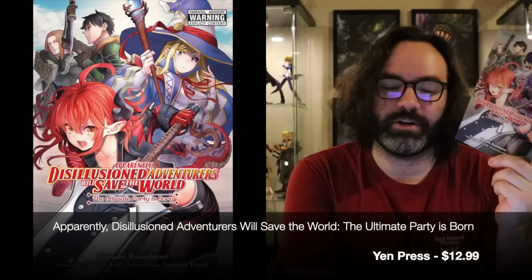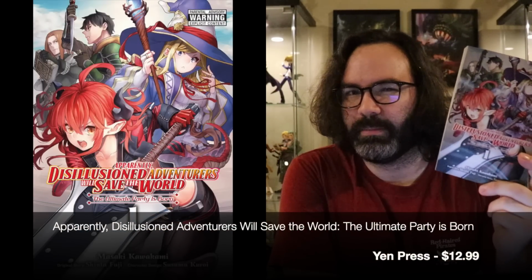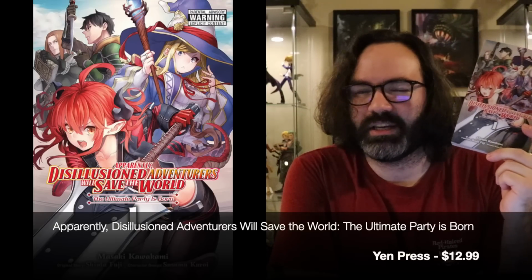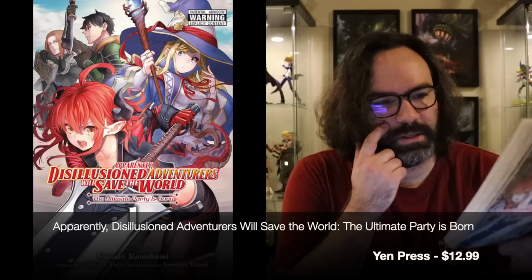And then we have, this one has a long title, I'm just gonna read it off my screen. Apparently disillusioned adventurers will save the world, the ultimate party is born. I believe this one had an anime that had already come out. This was my least favorite of all the ones that Yen Press sent me, I'm gonna be completely honest here. But I'm really not into these kinds of books anyway.